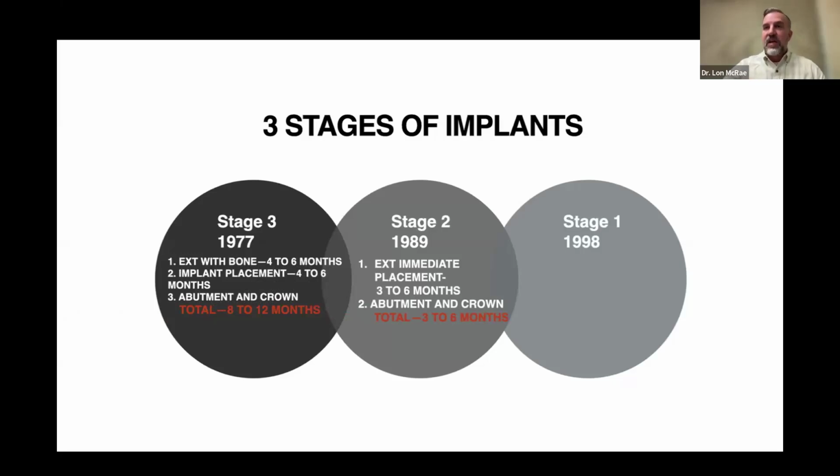In my opinion, most cases should be at least an immediate placement if it doesn't have any form of infection, because we know we're going to get much less loss of bone. Literally, these are known as bone stabilizers, and it stabilizes the bone. And so we don't get as much of that first 6 months of the loss of that whole socket area.